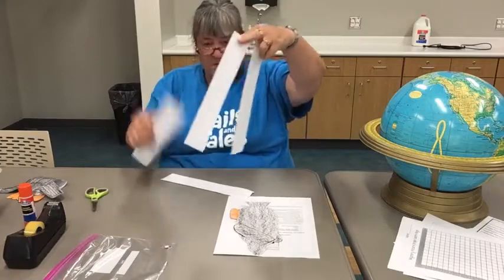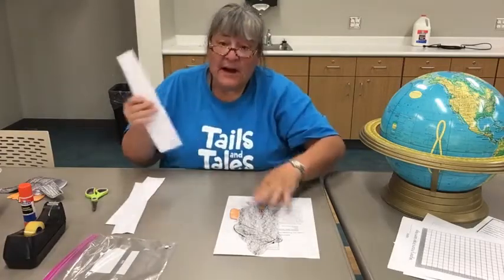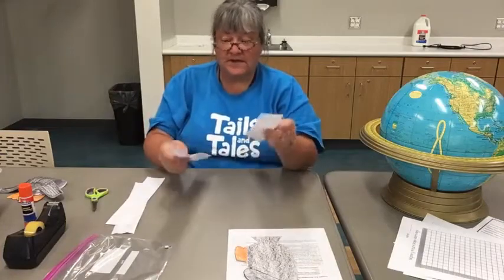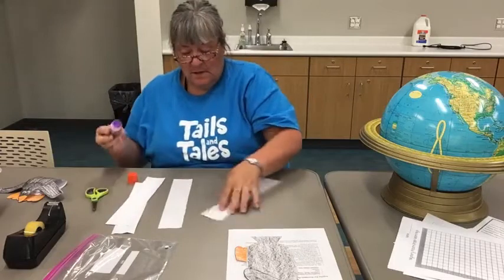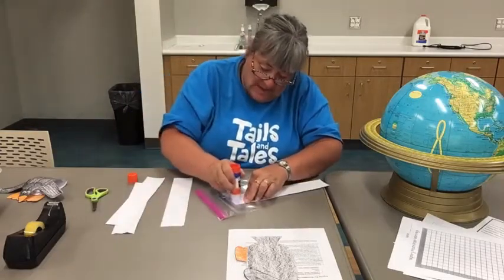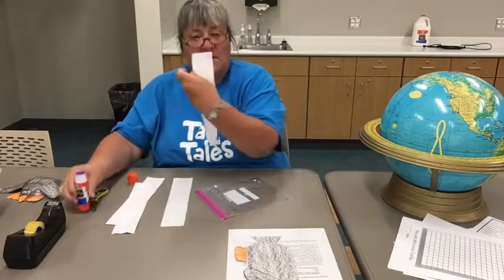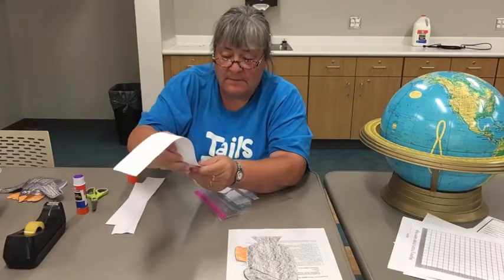Okay. So now I have 4 long strips of paper. And I only need 2 of them to do the accordion. So what I'm going to do is glue these 2 together. I'm gonna put some glue. I'm gonna cover up my surface because I don't want glue all over my table. Put some glue on that end, and I'm gonna put this one right over top of it.